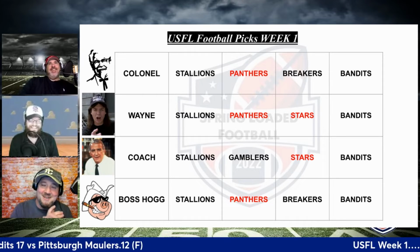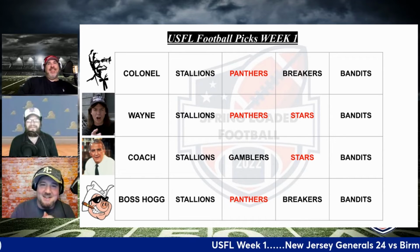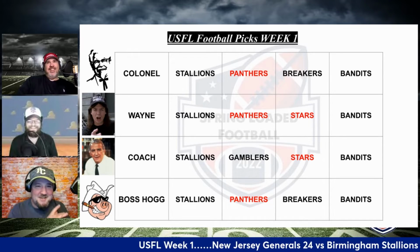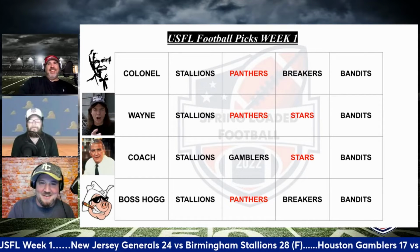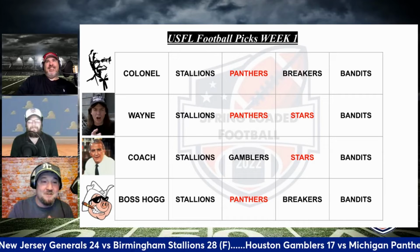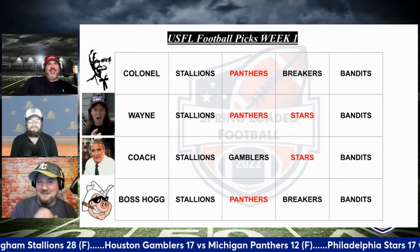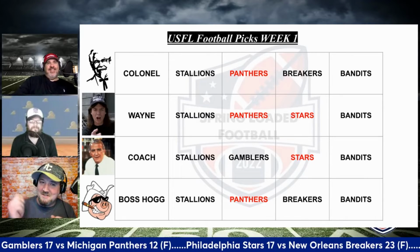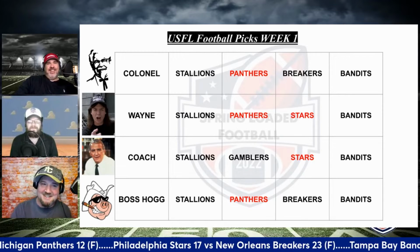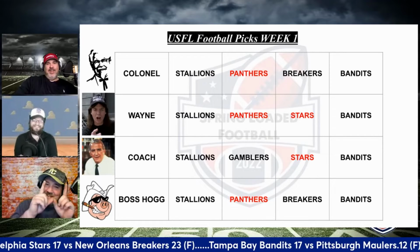But here was the big upset for the Sunday games. The Colonel, Wayne, and Boss Hog all took the Michigan Panthers, Jeff Fisher, against the Gamblers. But the Coach rolled the dice and took the Gamblers and got the big W. Got the big W, baby.